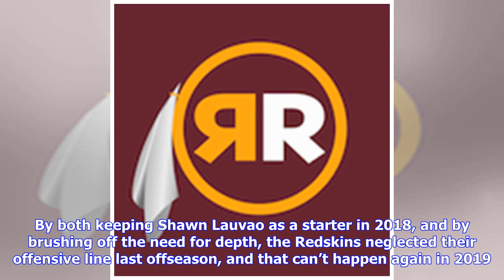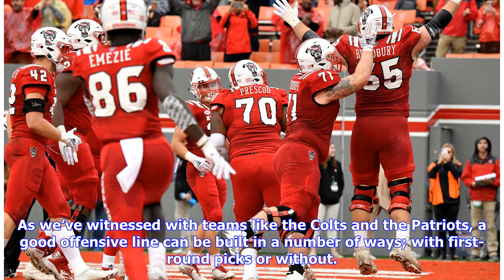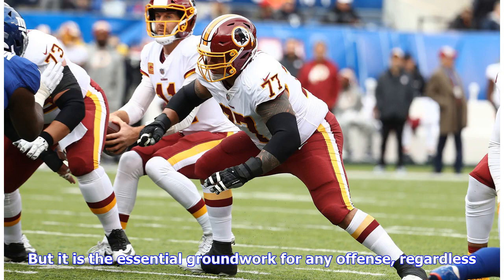By both keeping Sean Laveau as a starter in 2018, and by brushing off the need for depth, the Redskins neglected their offensive line last offseason, and that can't happen again in 2019. As we've witnessed with teams like the Colts and the Patriots, a good offensive line can be built in a number of ways, with first-round picks or without. But it is the essential groundwork for any offense, regardless.